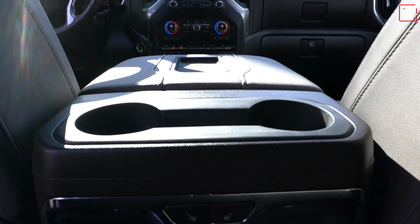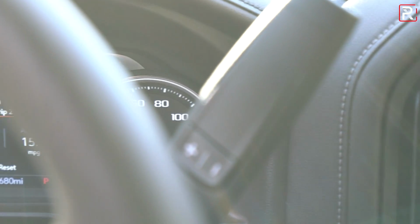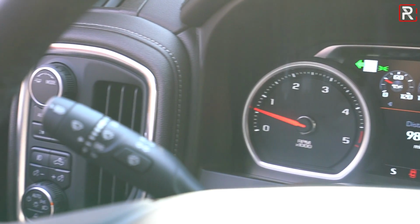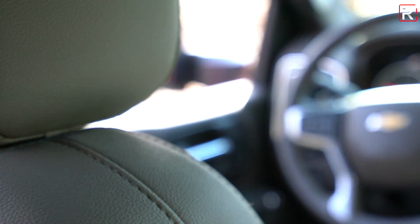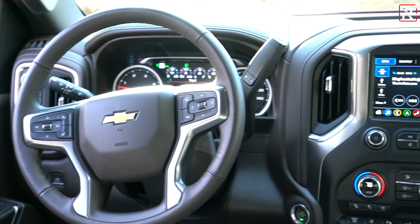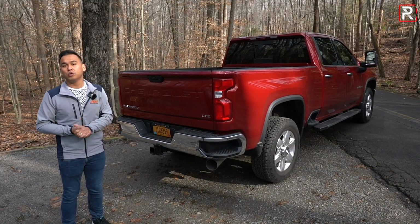For over 70 grand, I expected the interior to look a lot nicer, to have nicer materials. So hopefully GM, Chevrolet, GMC decides to do an emergency refresh on this truck, because they actually have shown us the interior of the new Suburban and Tahoe, which has a much nicer looking cabin. I wouldn't be surprised to see Chevrolet retrofit that interior, maybe for the 2022 model year.